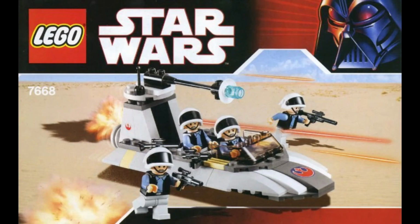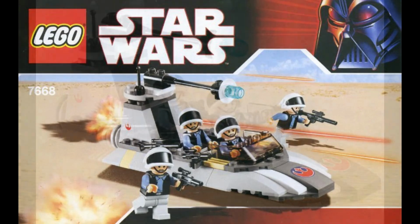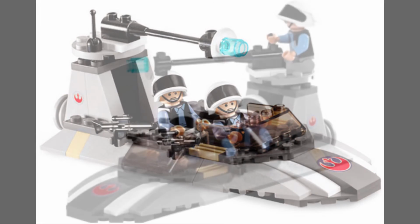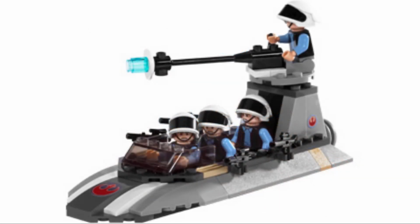Another set that I managed to find is the LEGO Star Wars 7668 Rebel Scout Speeder. This came out all the way back in 2008. It's our oldest set so far, and this is one that we completely do not see at any point in the movies. I have mixed feelings about the set. I like it. I think it's cool. It's not one that I would necessarily choose to pick up if I had to spend a lot of money on it, because it's quite old, so it's quite bookish and stuff.